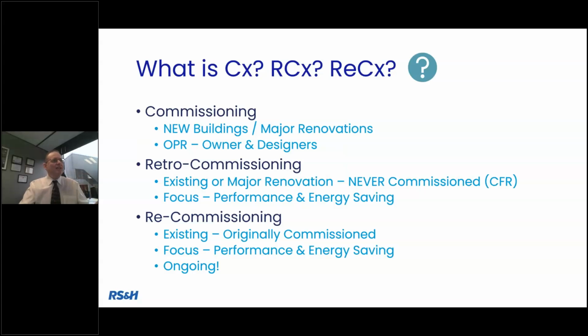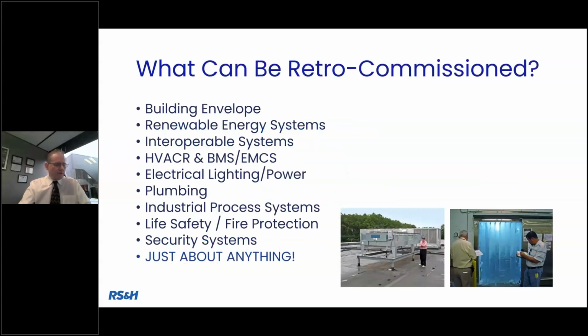Not just to squeeze the last 5 years out of the life cycle, but how much more can we get? And where can we focus on what are those systems that really need to be improved? So what can be retro commissioned? I used to think way back when, and I've been around the commissioning world for nearly 30 years now, the big focus was always HVAC and lighting and possibly domestic hot water. But now we are really getting into the building envelope. That's the big thing right there.